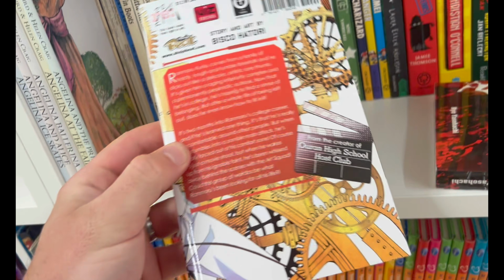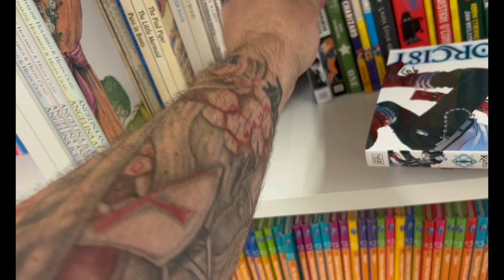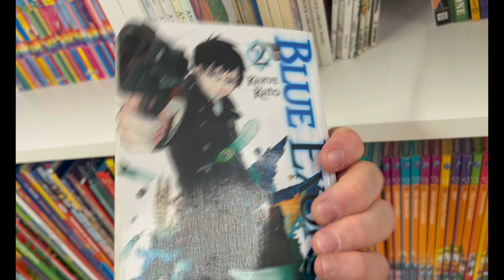I did speak to a worker, and he said I'd missed out on a whole bunch of it. He had loads of it, some Death Note and all sorts of stuff. But this was the remnants. This was what was left. So yeah, I had to pick it all up. £1 a book, that's not too bad.